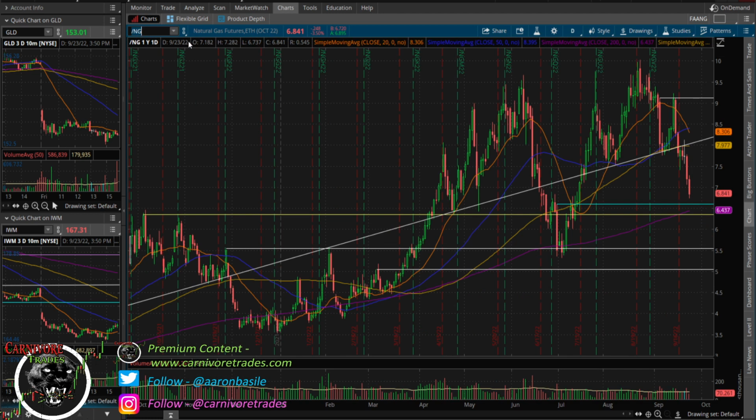We'll see what that does Monday. I'd be interested in a quick long for it, a quick swing long in this area if we get down there, Monday or Tuesday. But overall, pretty good sell-off there and a very, very volatile asset this whole year.